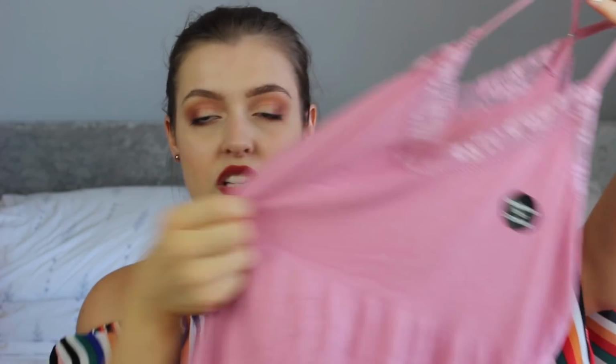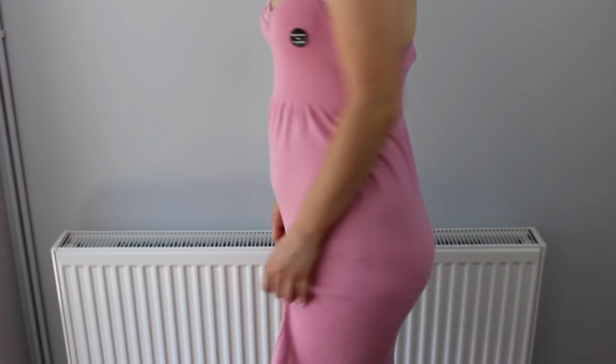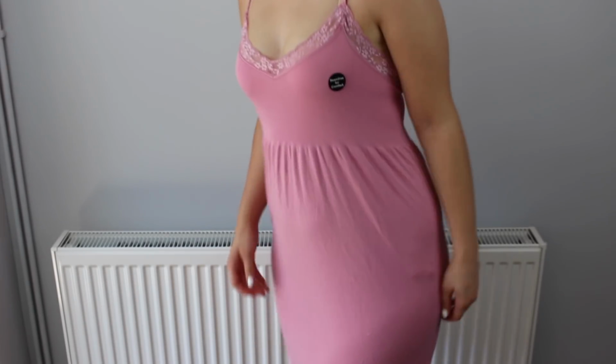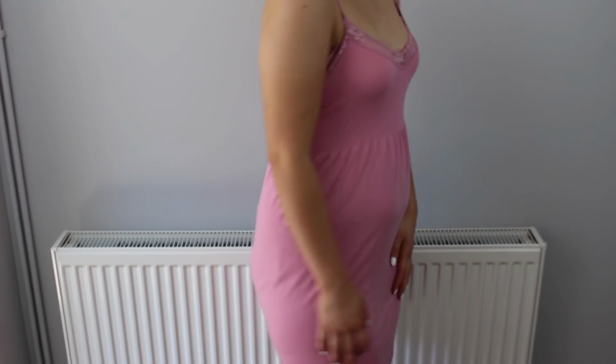This was only £5, I believe. Yeah, £5. It's one of the comfiest night dresses I've ever bought, and so is my black one. They're so comfy. They have this ribbed cotton here, which stops at, I'd say, if you were to wear high-waisted jeans, it would stop at that point and then comes down to a nice lace. Yeah, really nice.